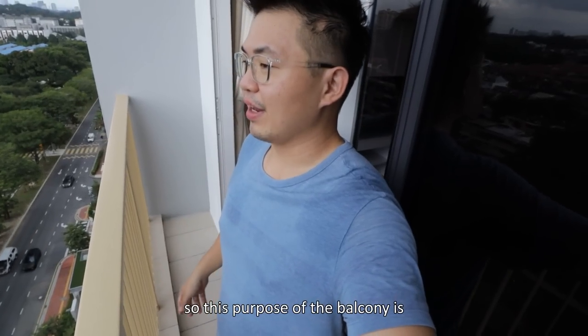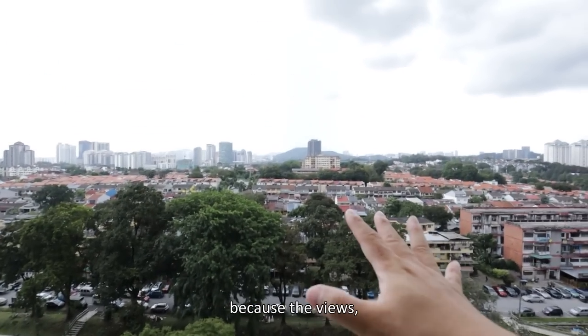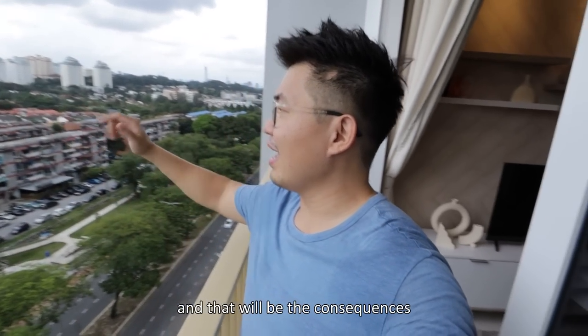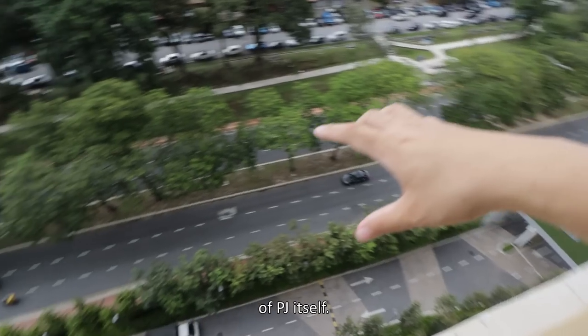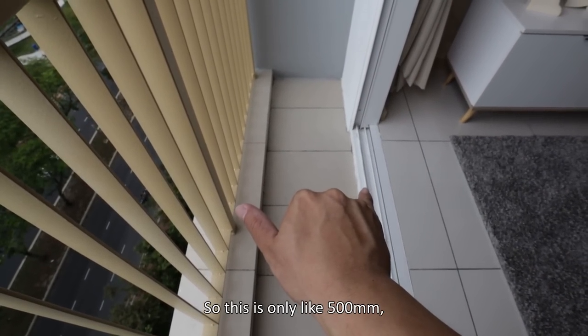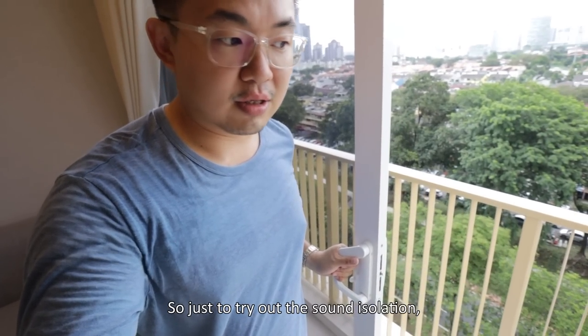So the purpose of the balcony is just to have that outdoor connection to the views, because the view seriously is rather awesome. You can see all landed properties around, and that will be the consequence of being located right next to the main circulation of PJ itself. So this is only like 500 mm, just nice for a person to stand. So just to try out the sound isolation.